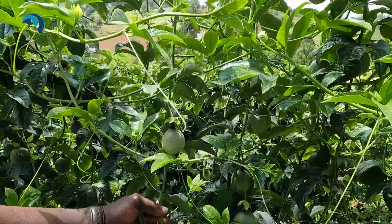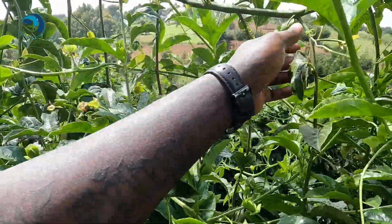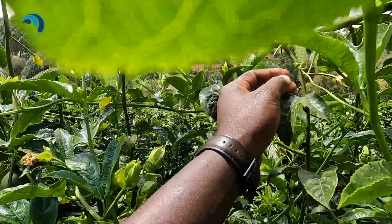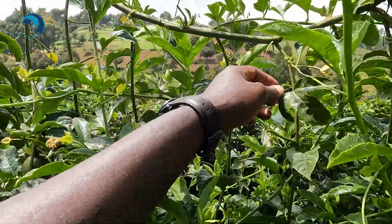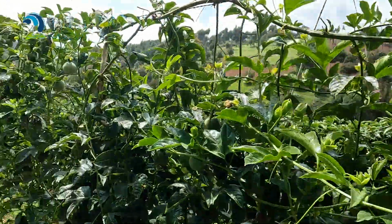So once this is old and stops producing, they usually cut off from here. Once they cut off from here, it will have another debranch. It's called a debranch. So yeah, it's an old season fruit.